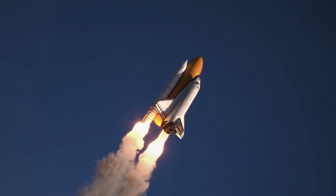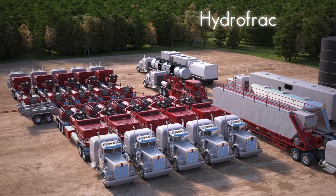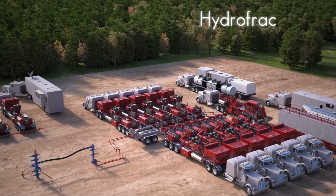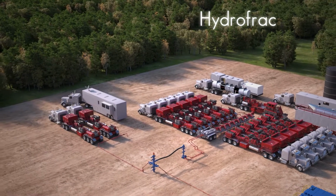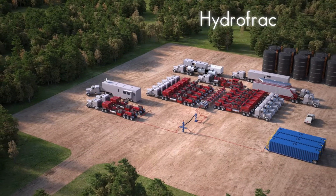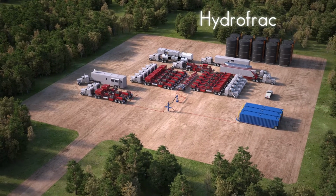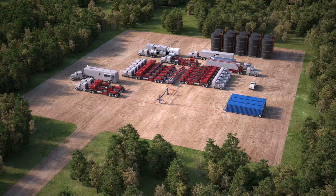a rocket into space. In a conventional hydrofrac, there can be dozens of vehicles at the location, tankers, mixers, and pumpers, all with support staff, all running on diesel or natural gas, creating carbon emissions, and consuming up to hundreds of thousands of liters of water and thousands of kilos of sand. The fractures are created by pumping water into the formation over an extended duration. Sometimes the fracking process takes several days.